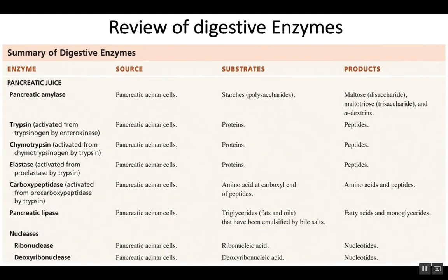The pancreas is going to add its enzymes. It adds in an amylase. It adds in some proteases, trypsin, chymotrypsin, elastase, and carboxypeptidase. These four all digest proteins into smaller proteins, such as peptides.